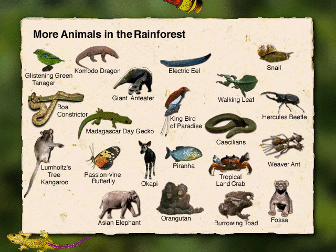The rainforest is made up of different layers, each housing a variety of animals. The forest floor hosts animals like the burrowing toad you see here. Orangutans, with their very long arms and short legs, swing through the trees and call the forest canopy home. What other parts of the forest do the animals here occupy?